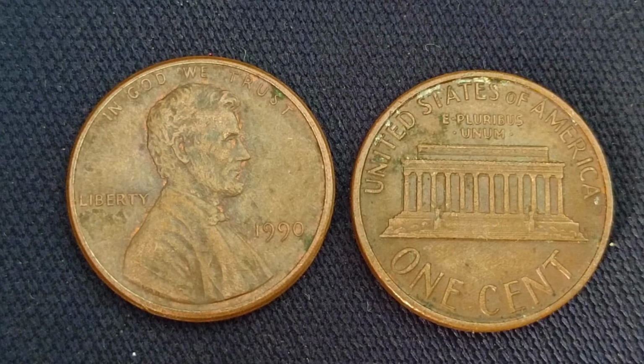And because 1990 was an era where billions of cents were made, the survival of such dramatic errors in perfect condition is incredibly rare, hence the extraordinary price. And it's also fascinating to think about how many of these coins may still be out there undiscovered, sitting in jars of pennies, in old piggy banks, or in boxes of inherited change, waiting for someone with a keen eye to spot them and potentially strike it rich.